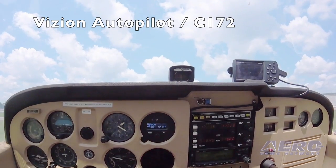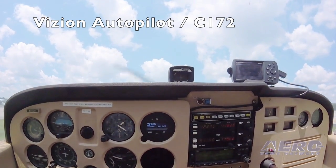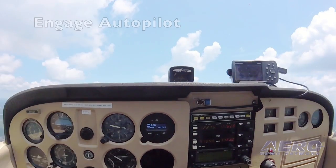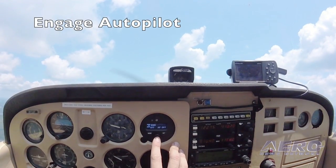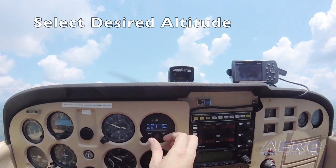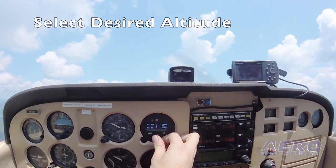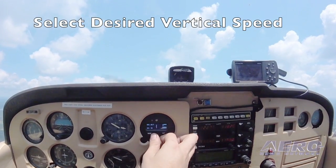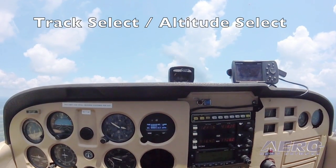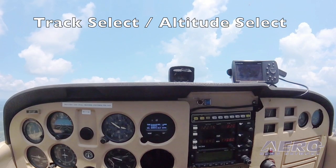Today we're going to demonstrate the TrueTrack Vision Autopilot in a Cessna 172. Now that we're at a comfortable cruising altitude, let's engage the autopilot by pressing the knob. Let's enter altitude select with a click of the ALT button. We'll select our desired altitude as well as our desired vertical speed, and then we'll enter all that with a click of the knob. Now the autopilot is in track select and altitude select.